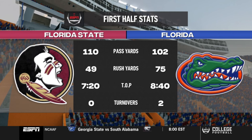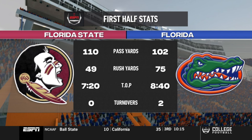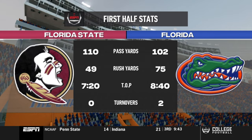That'll do it here in the studio at halftime. We'll try to see if Pollack can bring a little energy in the second half. Got a lot of games to watch, including yours. Brad and Kirk, ready for the second half.